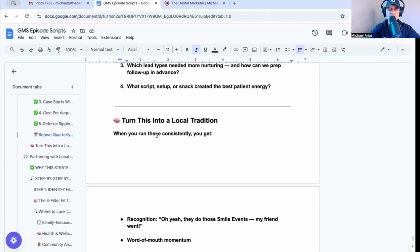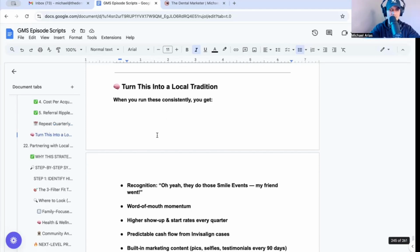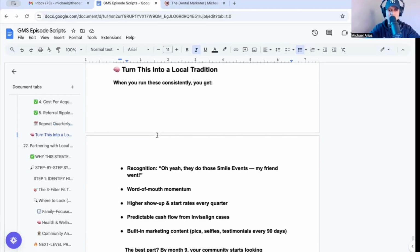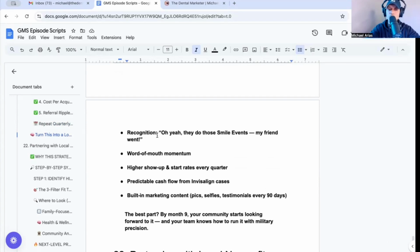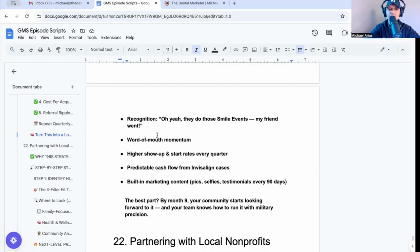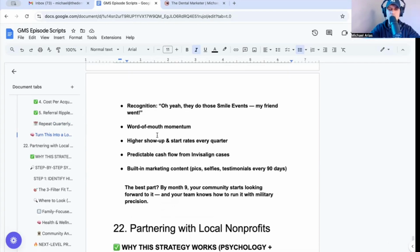So this is a huge one, number 4. You want to turn this into a local tradition almost in your community. So when you run these consistently, these Invisalign days, these clear aligner days, you get number 1, recognition. Oh yeah, they do those small events all the time. My friend went. Beautiful. 2, you want word of mouth momentum. 3, higher show up and start rates every quarter. 4, predictable cash flow from Invisalign cases. And 5, built-in marketing content.